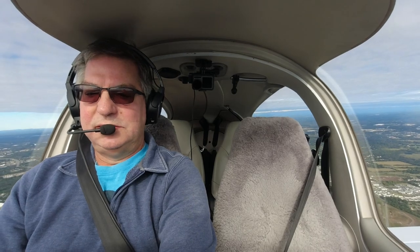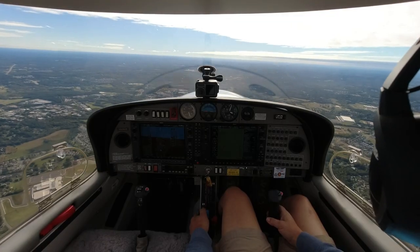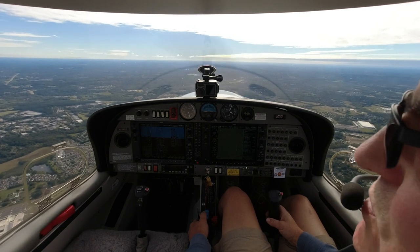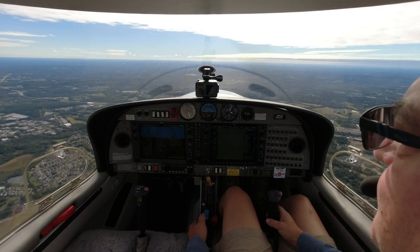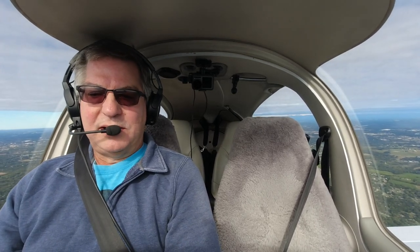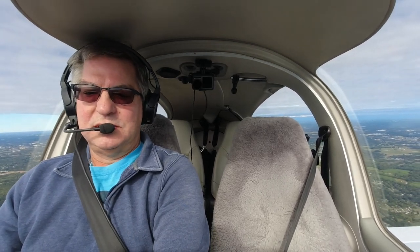Alright, just cruising altitude, and we'll run about 23 square today. That's 23 inches of manifold pressure and 2300 RPM. I'm going to pull the manifold back first. I'm good to run high power, low RPMs, although you do it sometimes in a climb.